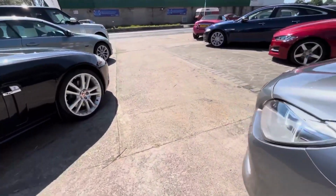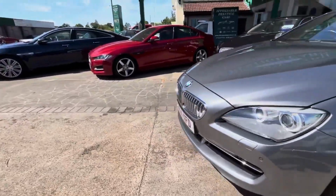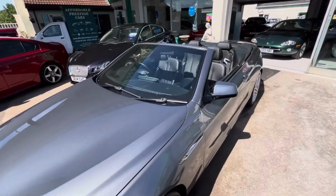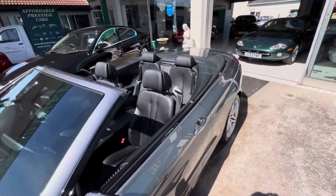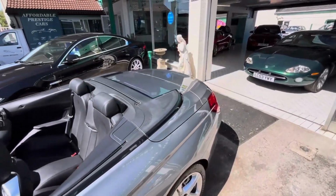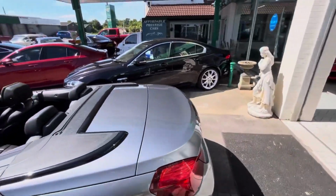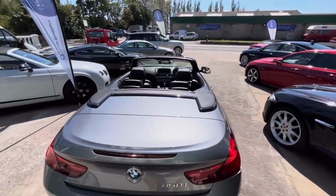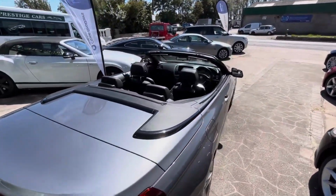The boot space is great, the interior space is great, the ride is fantastic, and the sheer performance of these cars, as mentioned, is impeccable. And incidentally, this particular car also comes with a private plate of F22RKS.